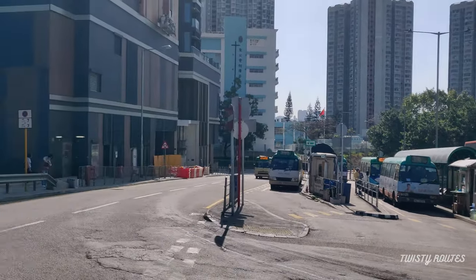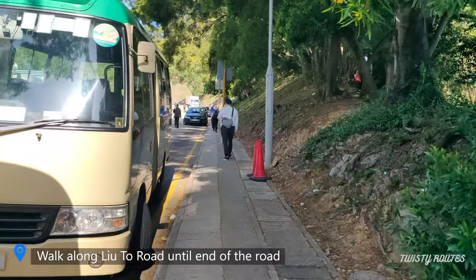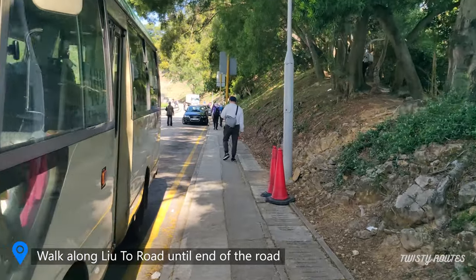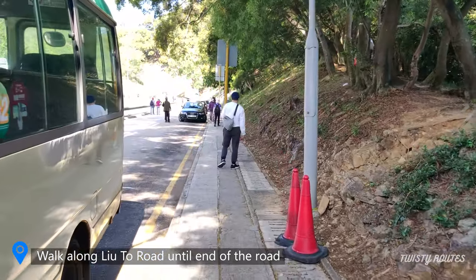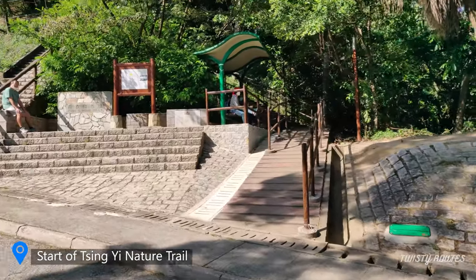One can start this hike by arriving at the bus terminal of Cheung Wang and walking along the road passing the green minibuses until you reach the end of the road, which is the start of Tsing Yi Nature Trail hike.